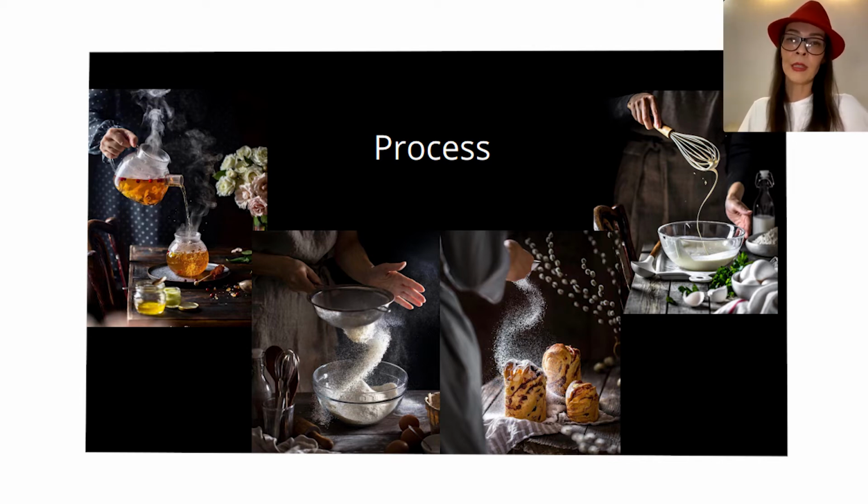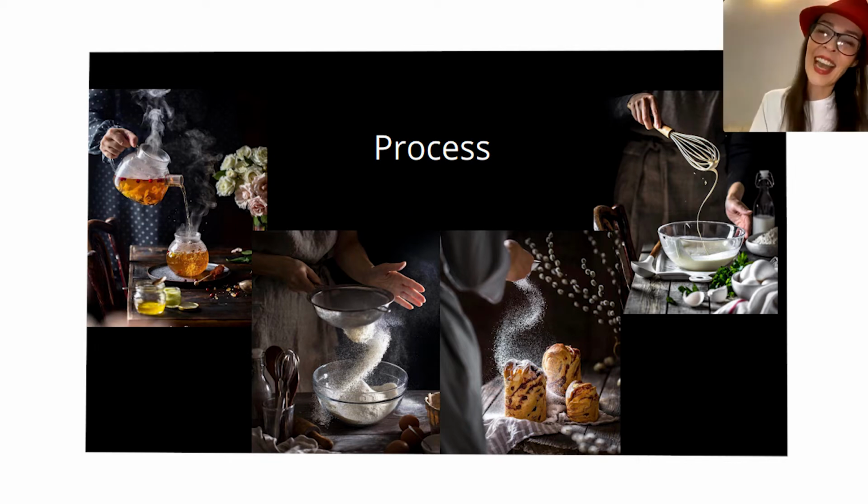Such kind of photos I prefer to shoot in dark composition, because in a dark photo you can see all the drops, and it is really amazing to make such photos in the dark. Okay.